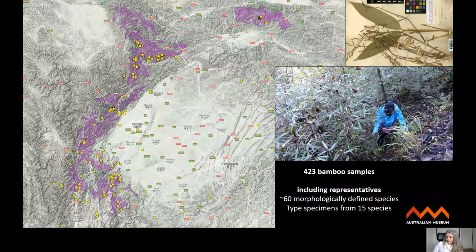But after a few years of doing this, every couple of months each year, we finally got just over 400 samples of bamboos, which did cover over the 60 morphological species that have been identified. And we really targeted these areas that hadn't been looked at very much in terms of the genetics before. And in fact, a lot of the species that are in these areas were only identified and described in the mid-80s. So there's not been a lot of work done on the taxonomy of bamboos in this area. We also went through and raided some of the herbariums in the area to get DNA samples to include in our analyses.